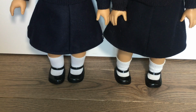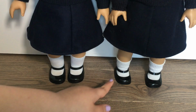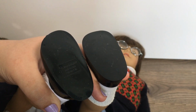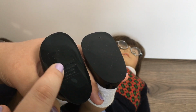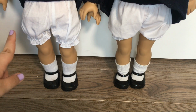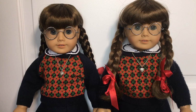And then finally, when you look down at their socks and shoes, their socks are actually identical and their shoes are as well. Once again, my Molly's socks are much older, so the elastic has been stretched out a bunch. The only difference between the two shoes would be when you look at them from the bottom. The newer ones have this little stamp on it and the older ones do not. So the final thing to look at between the two dolls are the bloomers, and they are both identical between the two of them.